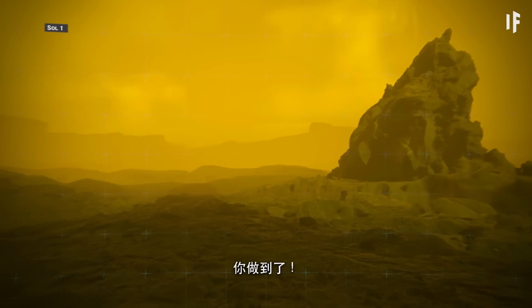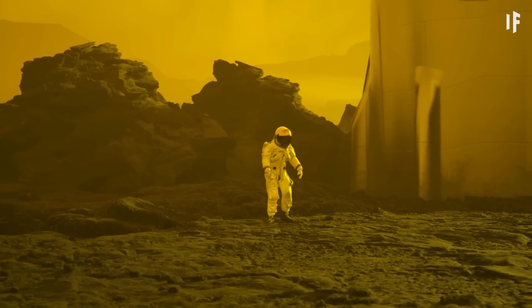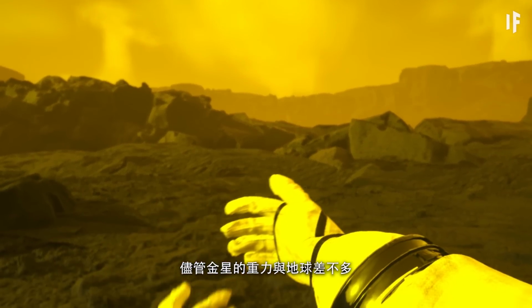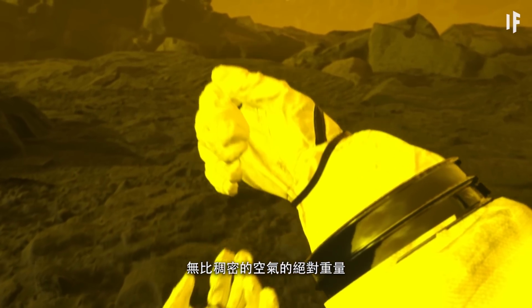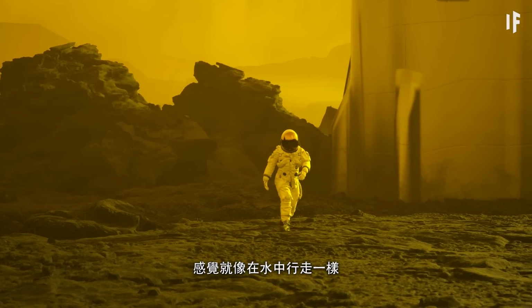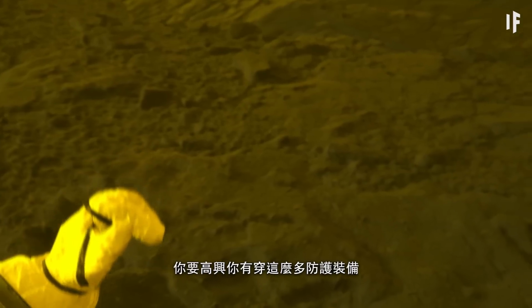You made it! Whoa, the atmosphere is so strange. You can hardly lift your arms. Even though Venus has about the same gravity as Earth, you'd be feeling the sheer weight of its immensely dense air. It would feel like you were walking through water. Very hot water. And you'd be glad you were wearing so much protective gear.